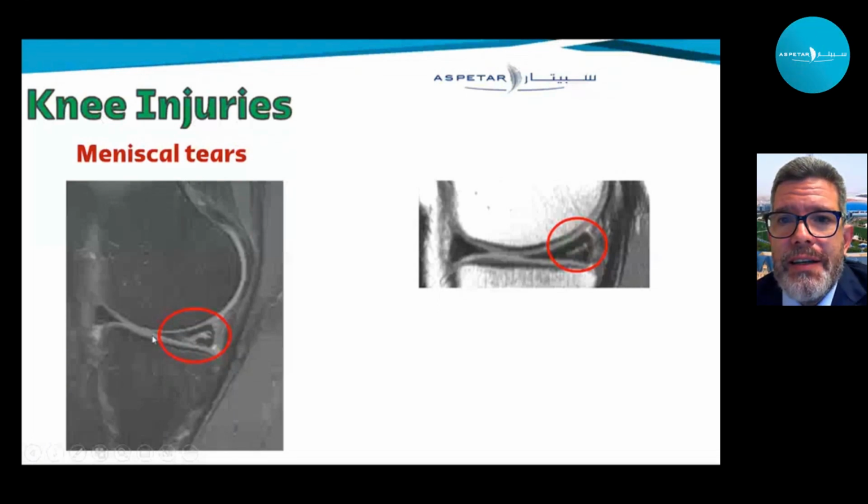Also, for meniscal injuries, MRI is very sensitive, up to 95% accuracy. In this case on the left, we have a meniscal tear. You see that the high signal in the posterior horn of the meniscus extends to the inferior articular surface, so this is a real tear. On the contrary, on the right image, we can see that this high intensity linear signal at the posterior horn of the meniscus does not extend to the articular surface. So this is not called a tear.